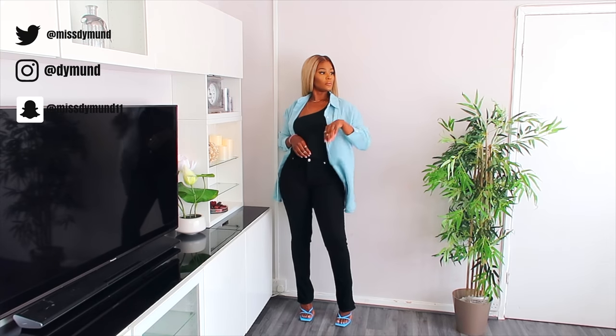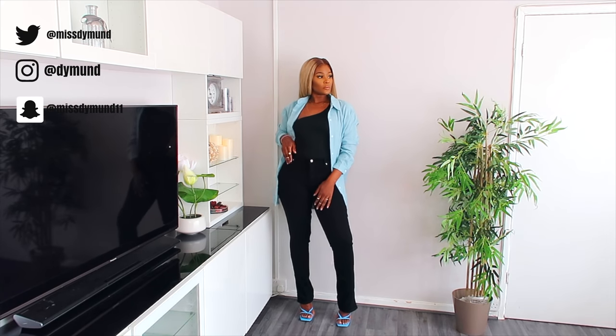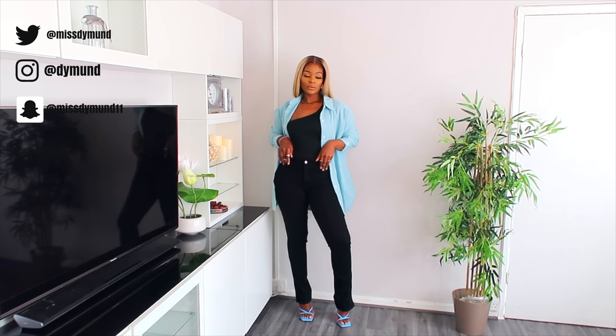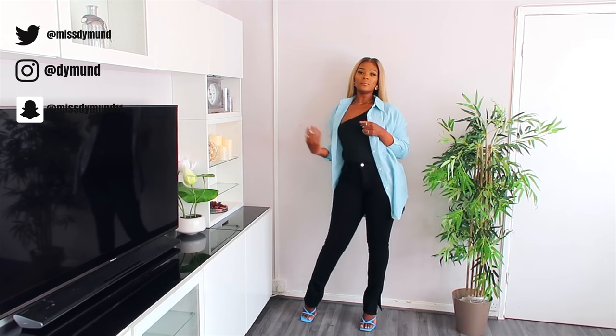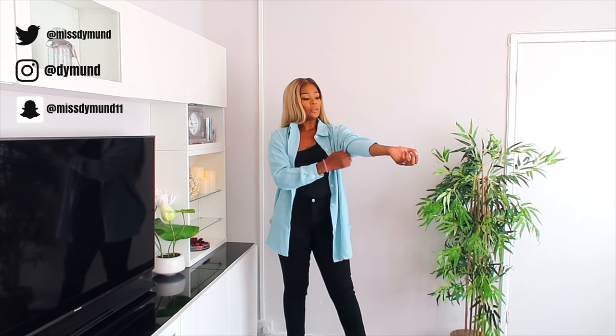So this is in the color mint blue. It's got the button at the front just there. It is not stretchy at all. 100% polyester. The neckline is obviously collar, as you can see. It is long sleeve and it has a drop shoulder type of detail, which you'll see in a little while. And it's a tunic material as well, okay? I actually quite like this one. So definitely just wear it like this, pull this up a little bit.